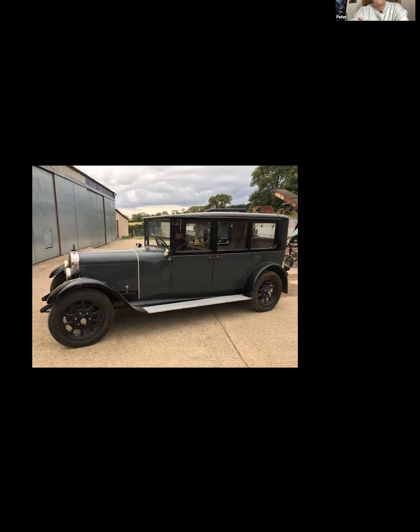There might be somebody who decides that he wants to make you an offer on it. No, not for sale. I look forward to using this car. I fell in love with the Austin 7, the Chummy, the little one. It looks like such a fun car to drive around.